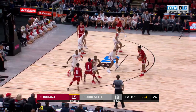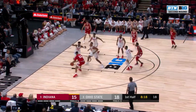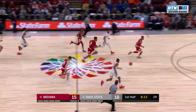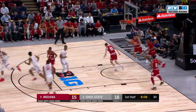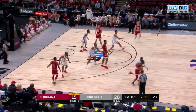Indiana ball, 8.5 remaining in this first half. A huge game for both of these teams. Nice help there. Morgan just turned it over, put it right in the hands of Muhammad. Keyshawn Woods. Morgan. And how about the pass in transition? Muhammad really giving Ohio State a lift off the bench. Nice two-man game. The bounce pass, excellent.